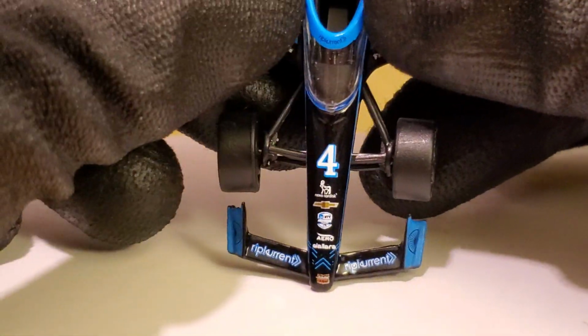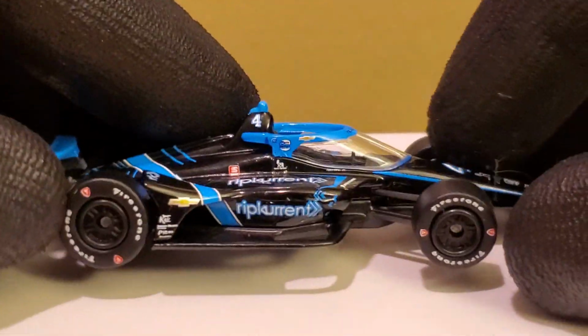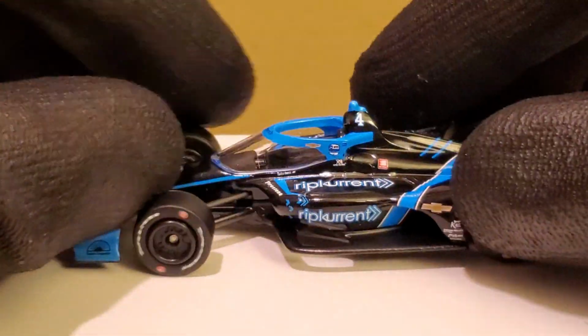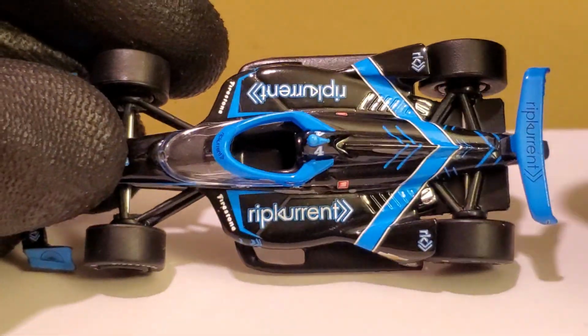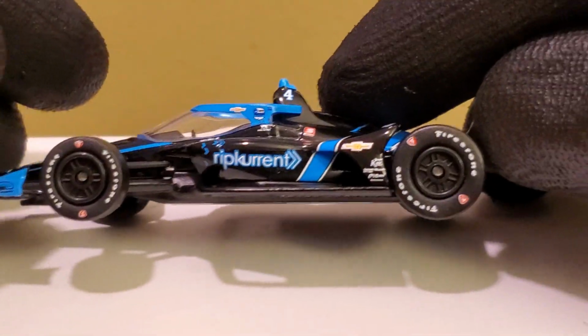But this livery, man, the blue, I'm digging the blue. The blue is very vibrant. This probably matches very well with TK's Big Machine Vodka car because it's black. But the blue, I think, is probably the main reason why you guys should buy this diecast. It is very vibrant. This is probably the best blue I've seen on an IndyCar diecast by far.